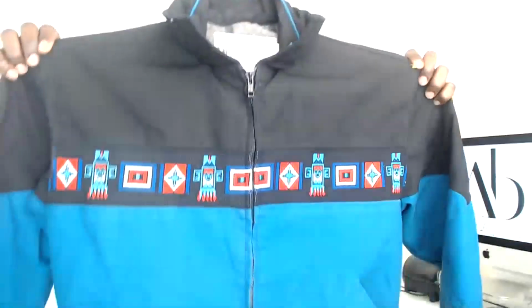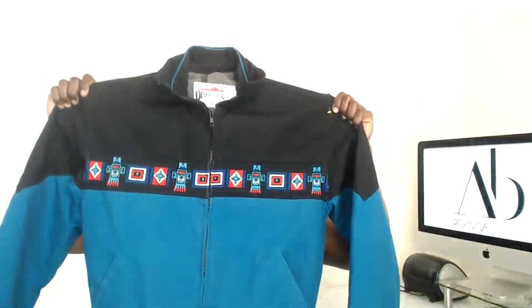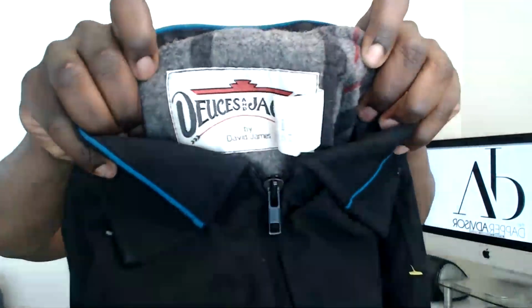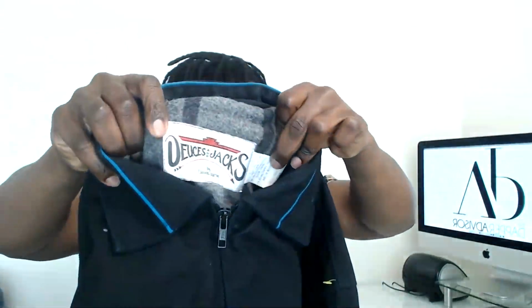So the print on the front, fire. Somebody's gonna see this, they're gonna love it, and they're just gonna buy it. That's the plan. It's called Deuces and Jacks by David James. That's the tag right there.